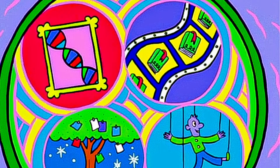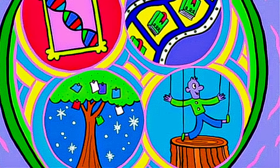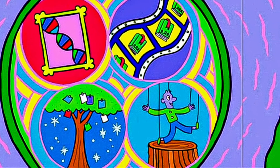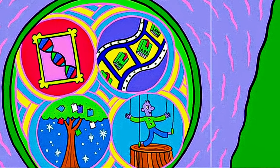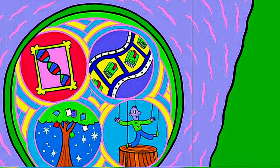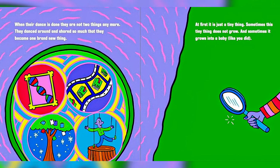When their dance is done, they are not two things anymore. They danced around and shared so much that they became one brand new thing. At first, it is just a tiny thing. Sometimes, this tiny thing does not grow. And sometimes, it grows into a baby, like you did.